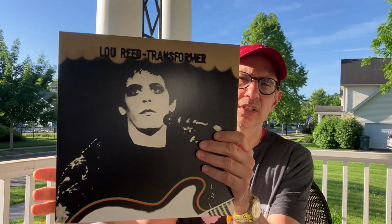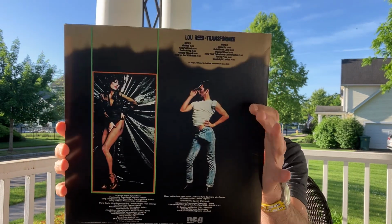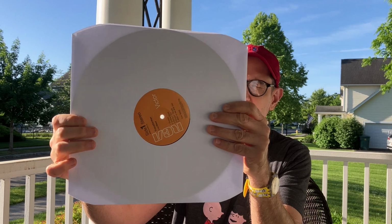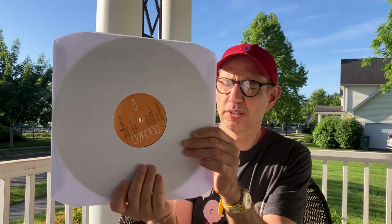Transformer, far and away my favorite Lou Reed album. Again, the art direction is top notch. And I think the photographs, the black and white photographs, are by Mick Rock, just a famous rock photographer. They did not, however, go gangbusters with the packaging on this one. You get a paper white sleeve, but I do love the orange RCA labels. The sound quality is excellent on all of these releases.